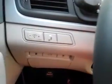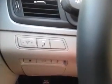So it'll have the remainder of its factory warranties still in effect. Over here, you can see that little button there is a blind spot monitoring system. So you'll get a notification in the rear view mirror. Should be able to see those little cars when somebody's coming up in your blind spot.